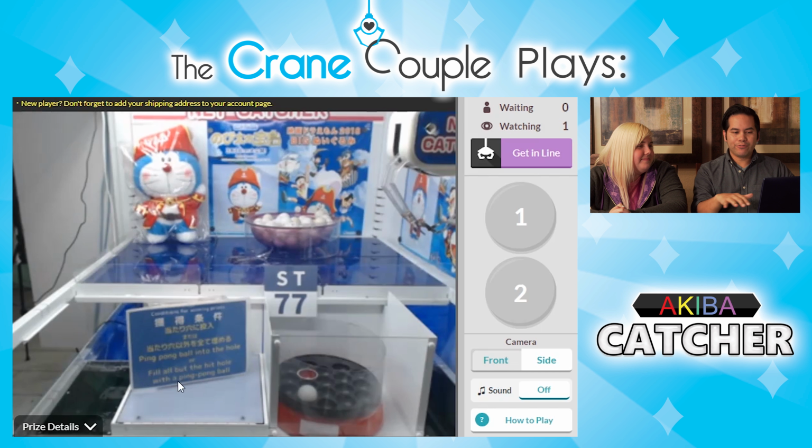Pretty straightforward, you've got your buttons here. It's like a usual UFO catcher, you press and hold the first one to move it either to the left or right, depending on how the machine's set up. In this case, I'm pretty sure it's going to move to the left. And then the second button, you press and hold and it'll go back. You just let go when you want it to stop. And of course, you've got your buttons to change the camera angle.